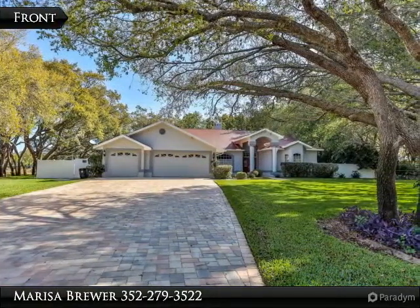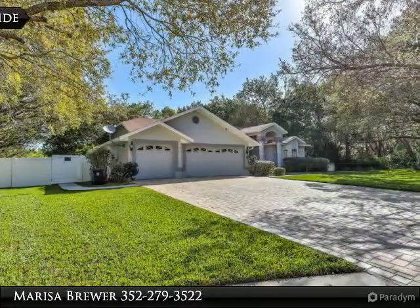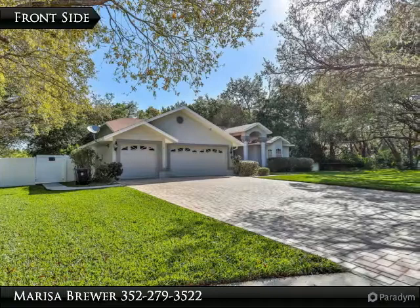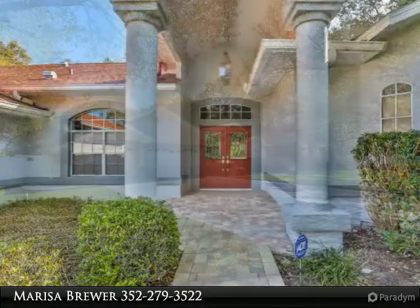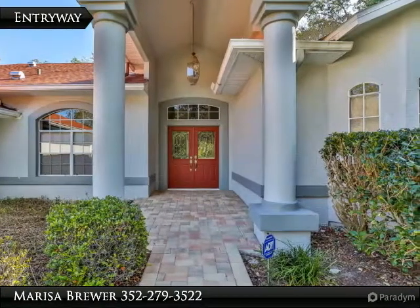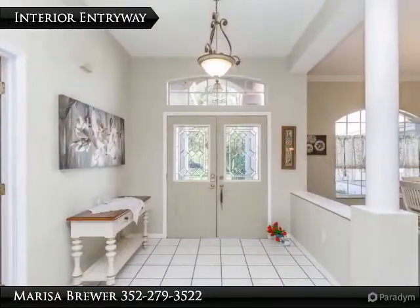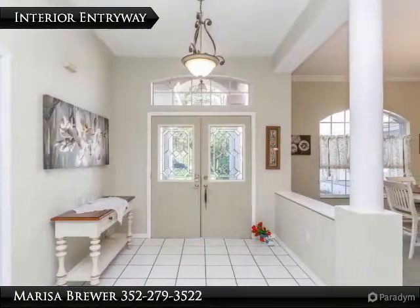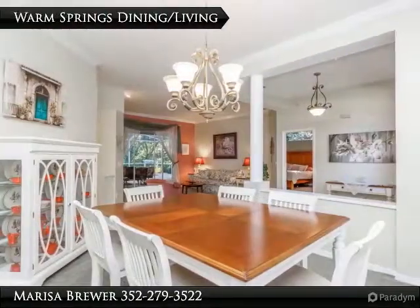Must see this 3-bed, 2-bath, 3-car garage pool home located on a quiet cul-de-sac tucked in the back of the Autumn Oaks Subdivision. Association fees only $330 a year. Features double-door entry, formal living, dining and family room with fireplace, inside laundry room and lots of sliders leading to lanai pool area. Large landscaped yard with lots of privacy, ADT alarm system.